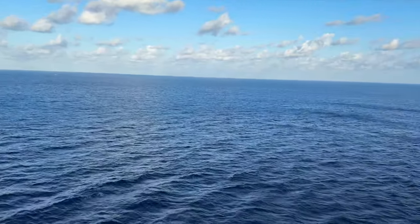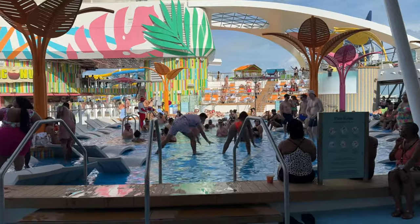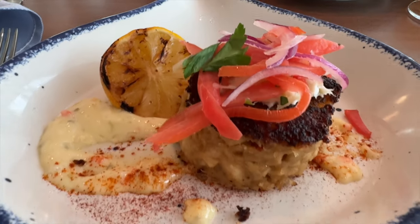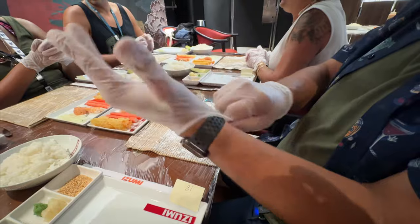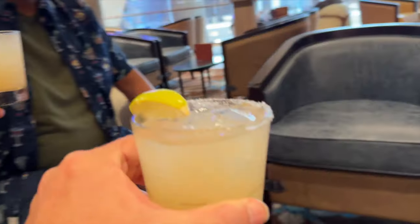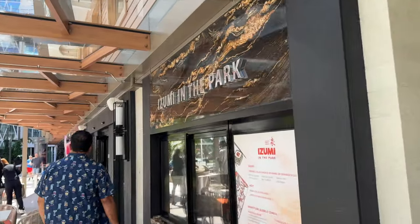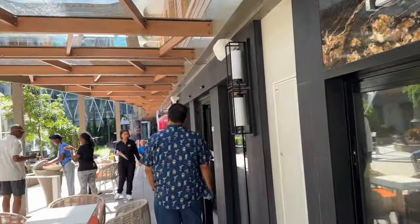Welcome back to day two of our food and fun adventure on Royal Caribbean's Utopia of the Seas. Today we're diving into what was arguably the best meal of our entire cruise, an unforgettable foodie experience, some spectacular shows, and spoiler alert, one of the best cocktails we found on board. So grab your life preserver and your forks because it's time to dig in.